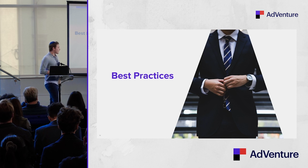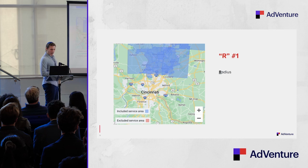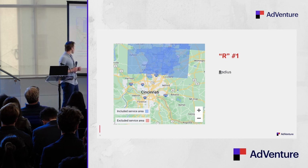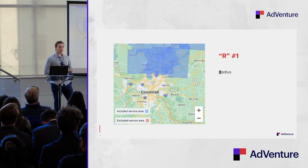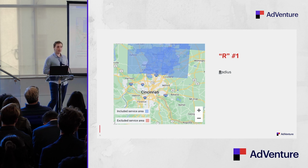Now let's discuss the best practices while using LSAs, starting with the 3 R's. The first one, radius. You want to be as close as possible to your target location. You don't want to be targeting 100 miles away. If you have two locations that are 50 miles apart, then one location should be targeting 25 miles around it, and the other location will be targeting 25 miles around that one.